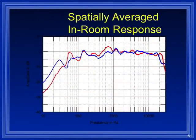Well, this is what I do in my room. I measure the response in a grid, 36 inches wide, 80 inches deep, and I take 20 measurements within that grid, and then I average them. The idea is that any position-specific anomalies due to room resonances will tend to average out, and I'm left with this mix of the power response, the sound field in the room, and the direct sound, which reflects the balance I will hear in my listening position. And here are two speakers we reviewed recently.